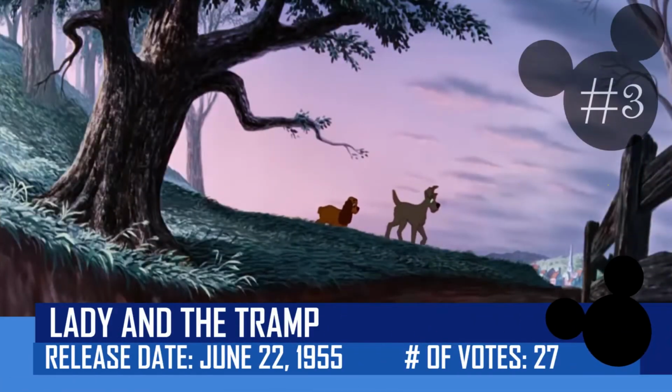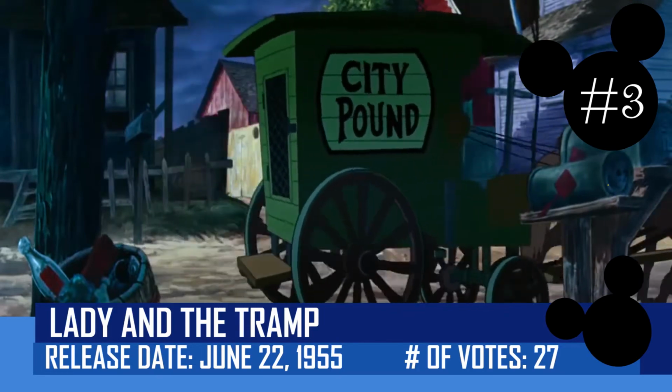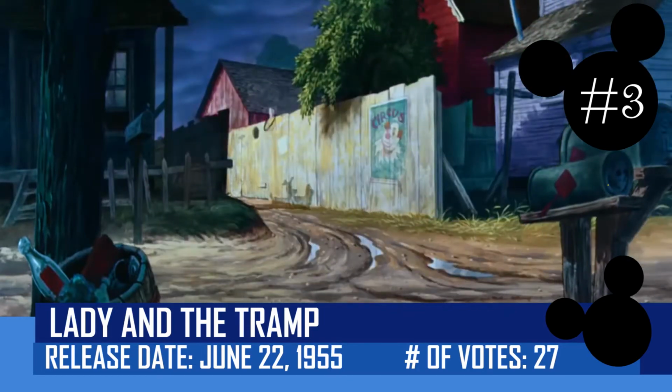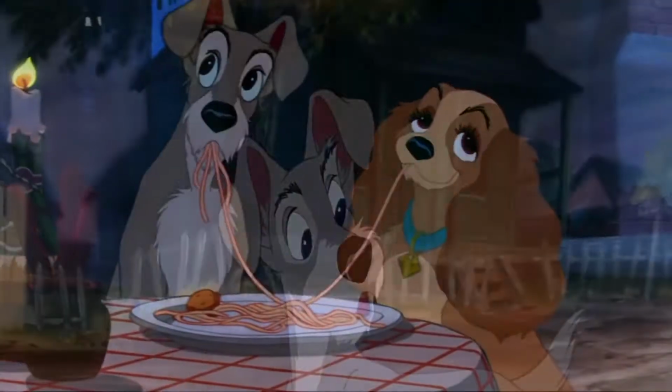Arriving at a close third, we have Lady and the Tramp. The sweet love story between the lady and the tramp is something that remains in the hearts of many. As Lady slips out of her comfy lifestyle, she faces the dangers of the real world. Luckily, a stray that goes by the name Tramp stands up to protect her as a romantic bond forms between them.